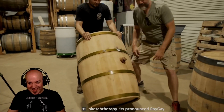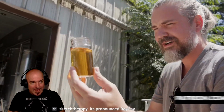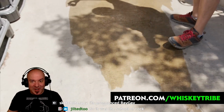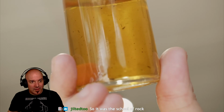Whenever they ship a barrel, they want to keep that wood tight. And so they put a little neutral spirit in there. That's awesome, we dumped it out of the barrel. It reeks of amburana. Pretty much, Jill. Can we check to see if there's an ABV on that? 47 proof. Really? You got some char in there, some little splinters in there.